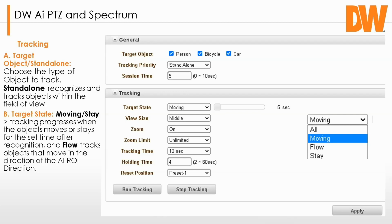But every scene is different, so I can't tell you that changing it to target state from moving or go to all, maybe make the zoom only 10x instead of unlimited because this thing goes to 40x. So it might zoom in on something way too tight. Maybe the tracking time's got to change. And then reset position, where does it go to rest after it's done tracking? So these are all things that have to be set up at each scene.